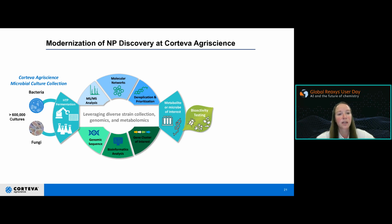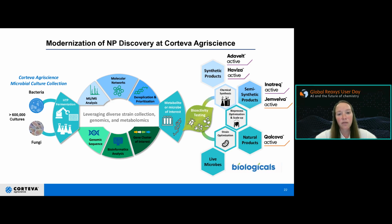And these strains are then subjected to our high throughput fermentation, where a variety of analytical techniques and bioinformatics are used to help us identify metabolites or microbes of interest. From here, these isolated metabolites or series of microbes are then subjected to our traditional crop protection assays, like I had shown earlier in the presentation. Once we have a hit or see some activity that's exciting, we then have a variety of avenues to further investigate the metabolite or microbes.